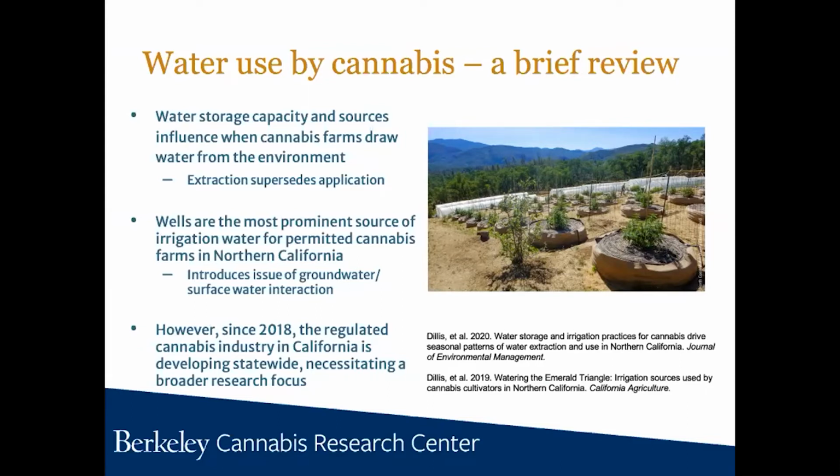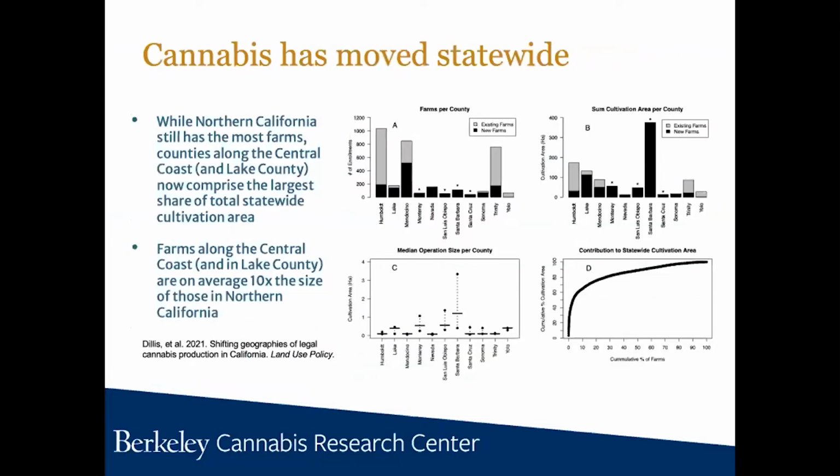Most of this work has been focused in Northern California, but since 2018 the cannabis industry in California has been developing statewide, and this necessitates a broader research focus. So just a couple of weeks ago, we put out a paper on the geography of regulated cannabis in California since 2018. This paper is also now available on our website under our publications tab.